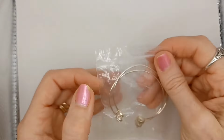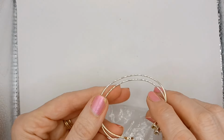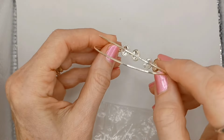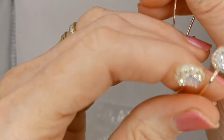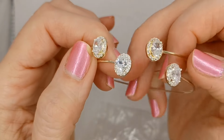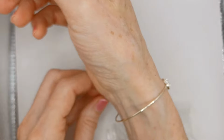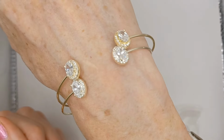Some pretty little rhinestone cuff bracelets. We'll do these as a set. Beautiful gold tone. The gold tone on this looks new to me. I don't see any markings as far as brand or anything like that. So it's a gold tone with these gorgeous sparkly stones with halos around them. Okay, that's how it looks on with one of them. And if you wear them together, which I am going to do these as a set, there they are together.